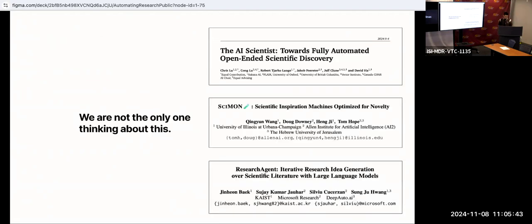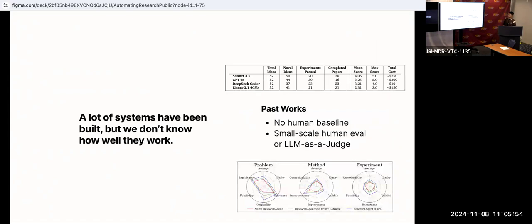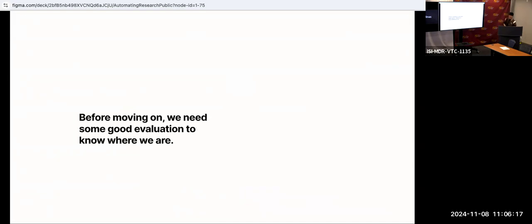Well, I want to first acknowledge that we're definitely not the first one to think about whether language models can generate ideas. In fact, a bunch of papers has been out even before us, and they have built all sorts of systems. I think it's fair to say that before our work, we don't really have a clear idea on whether LLMs are able to generate some really good ideas. The reason is all the prior works, they don't have any comparison with human baselines. So they'll give you a bunch of numbers along different metrics, but it's really hard to contextualize what those numbers really mean. So we decided that before moving on, we need to have some very good evaluation to know how good are the current generation of language models in terms of generating research ideas.